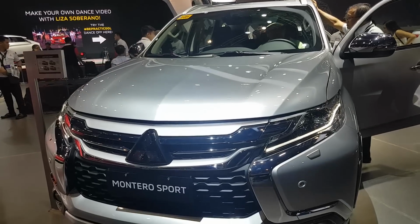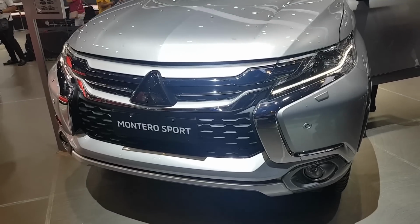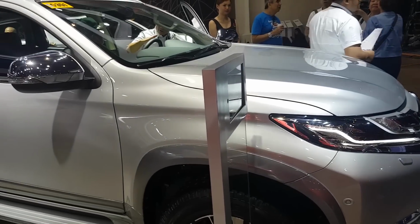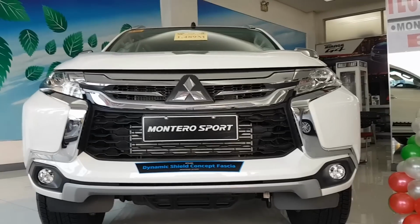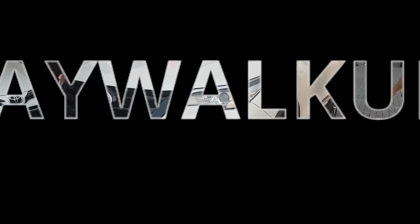There used to be a time when the Montero and the Fortuner shared the summit of SUV sales here in the Philippines. Now with the advent of more competition, and with the SUA controversy on the last-gen Montero, the Montero has fallen a bit behind the Fortuner in terms of sales. But does it deserve to be below the Fortuner in the pecking order of SUVs? Let's find out.